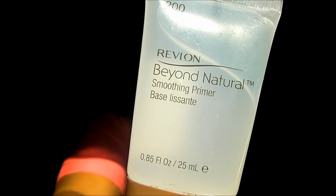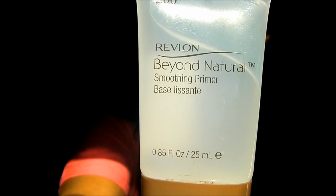So you're also going to need a good face primer, and this is what you put on before you apply your foundation. This is going to kind of prep your face for applying the foundation. It's going to make everything smooth. It's going to kind of fill in any fine lines that you might have. The one that I like using from the drugstore is the Revlon Beyond Natural. Okay, and it looks like that. It probably is about $5, I want to say. I'm not sure. It's been a while since I got this, and it's lasted for a really long time, and I use this every day.